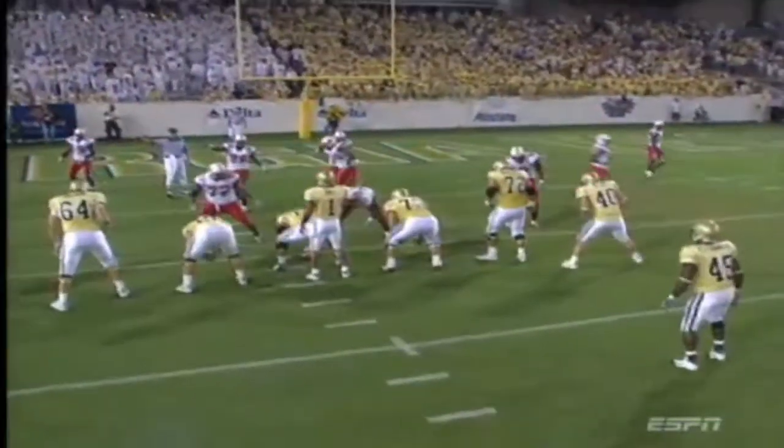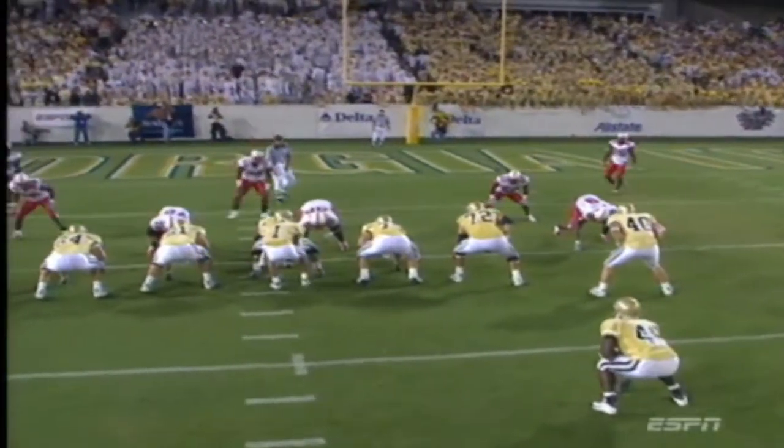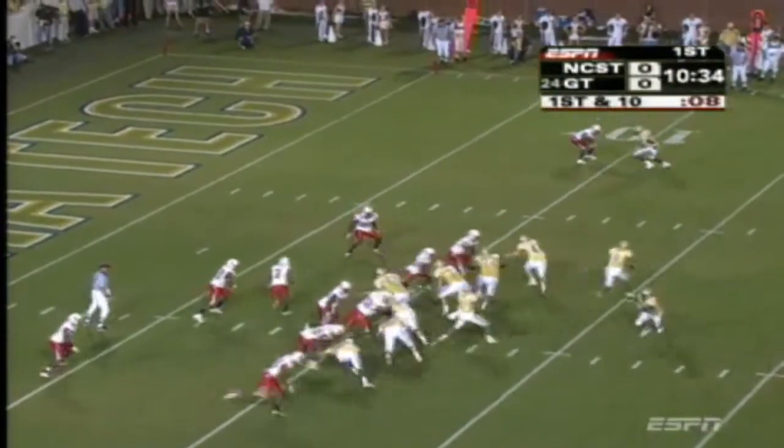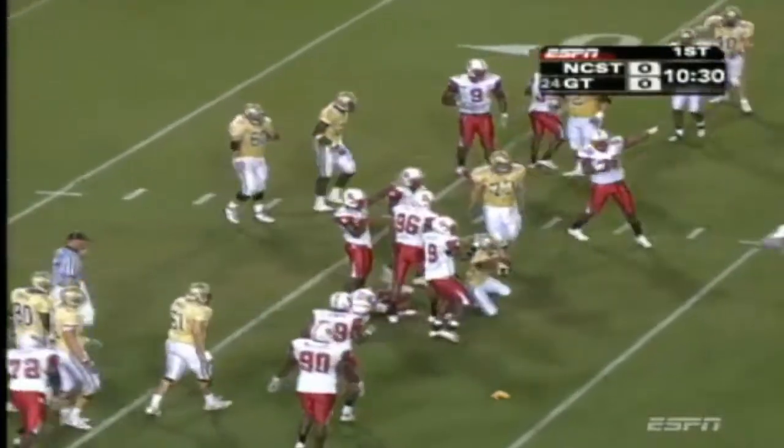And when you've got a big receiver like that, they're going to continue to try to find him isolated one-on-one against these corners. Jimmy Sutton was in coverage there. First and 10. The fake to Bilbo. He lost the ball, and the Wolfpack recover.